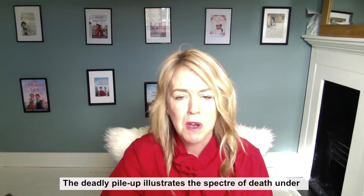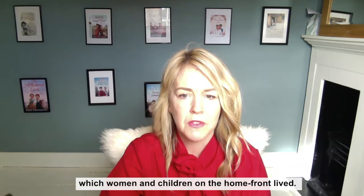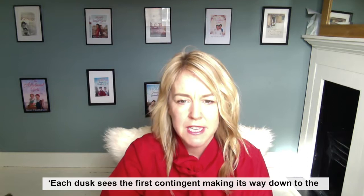The deadly pileup illustrates the specter of death under which women and children on the home front lived. Perhaps that's why the library staff felt such a fierce loyalty towards their patrons. Stanley Snaith wrote movingly of EastEnders like Patsy and Ginny. Each dusk sees the first contingent making its way down to the bowels of the earth.